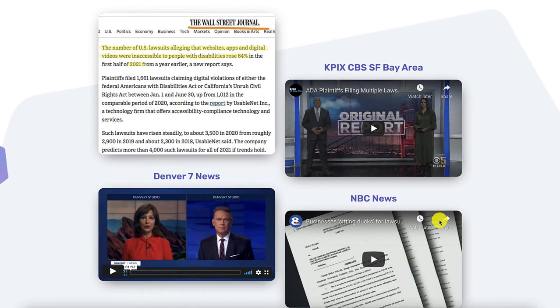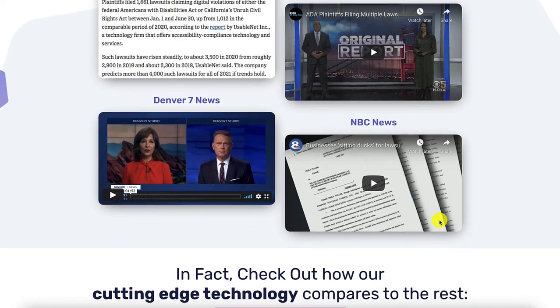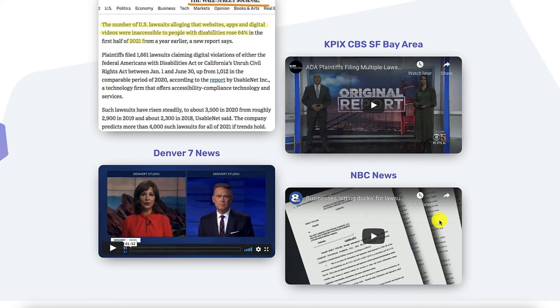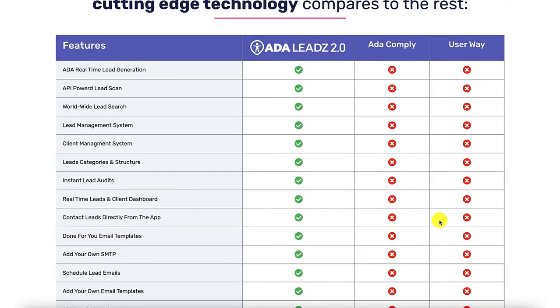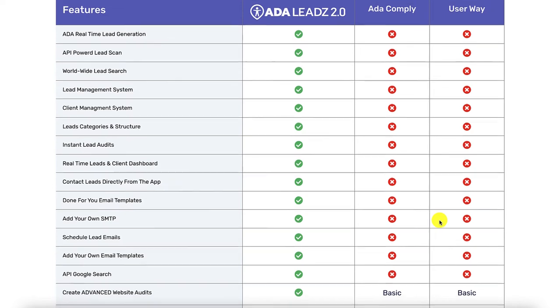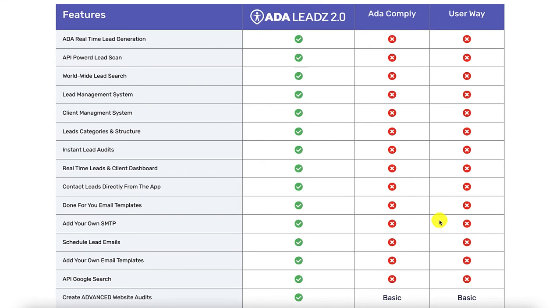On the sales page, you can go through the reports from the Wall Street Journal and videos which talk about the intricacies of being ADA compliant, or the need to be ADA compliant. And as you may recall, these are the links that the ADA audit you generate from ADALeadz also links to. Comparing ADALeadz 2.0 versus the competitors, which are specifically ADA Comply and User Aware, you can go through this long list and see how ADALeadz stacks up against the competitors.